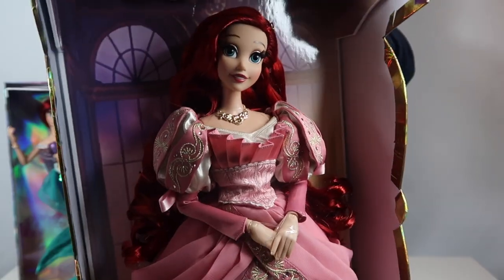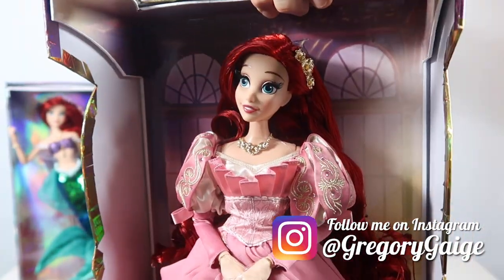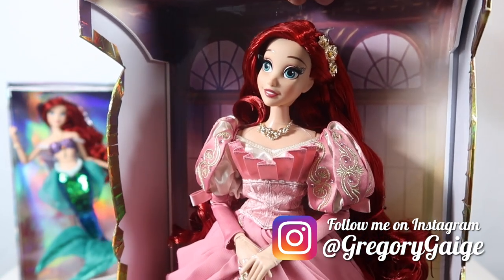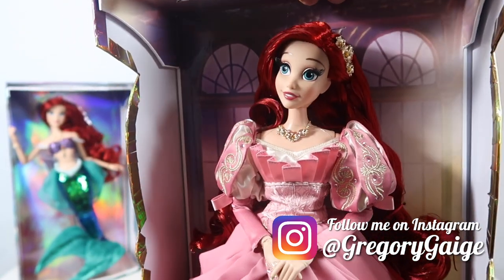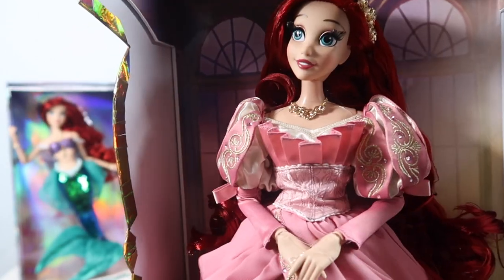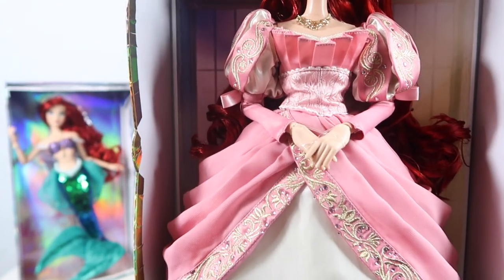She's got her rooted lashes, and as you can see, her facial expression is slightly different from the Mermaid Ariel. She's got very soft eyebrows. She looks a little bit more content and a little bit less, not confused, but there's less longing in her face because of her eyebrow expression. That's how I would describe it. But there is the D23 Ariel with all the details of her pink dress.